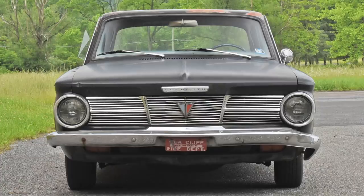When are you gonna film the new Dodge Dart? Fine. Here's a 65 Valiant.